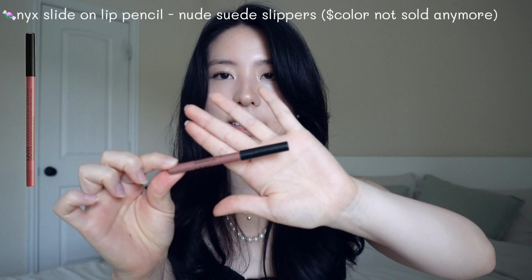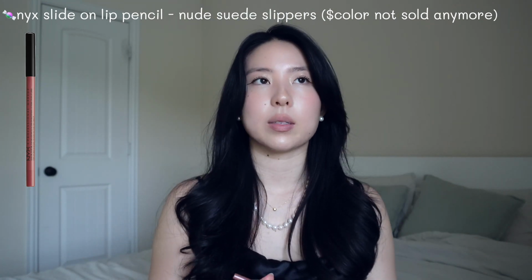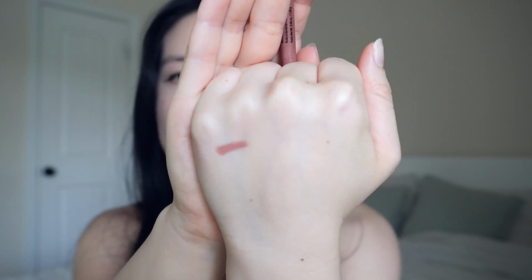Okay, next is my NYX lip liner. As you guys can see, I've gone through a lot of it. This was the first lip liner that I ever got because before this one I just didn't use lip liners. But here's the shade. This one is in Nude Suede Slippers. Like a lot of my products, it's just more on the mauve-y or like nudie side. This color is pretty close to my natural lip color.